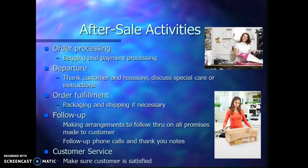Reaffirm their purchase. If the customer needed something shipped, you want to make sure you follow up on that order fulfillment, making sure that the packaging and the shipping have been sent off appropriately. And then always follow up. Make arrangements to follow through on all promises made to the customer, either through a phone call or even sending a thank you note. Remember that customer service. Make sure the customer is 100% satisfied.